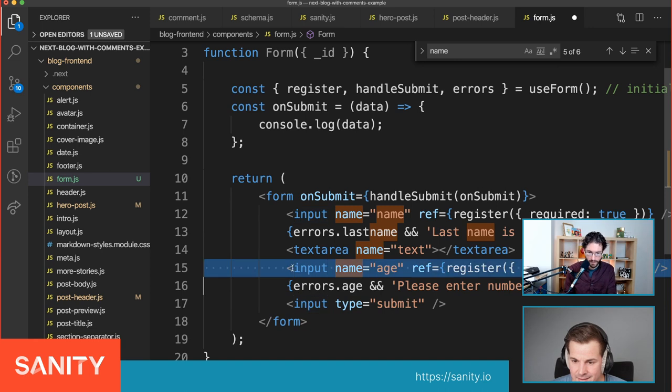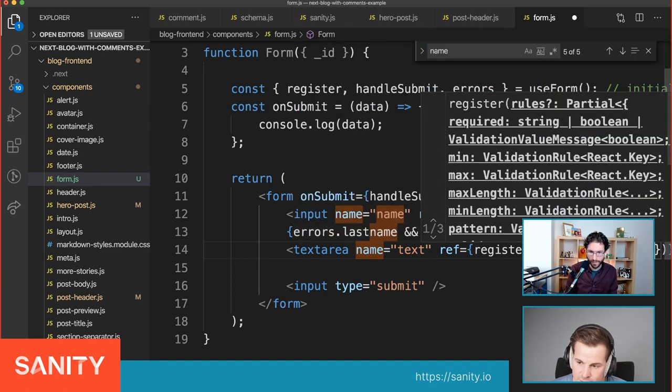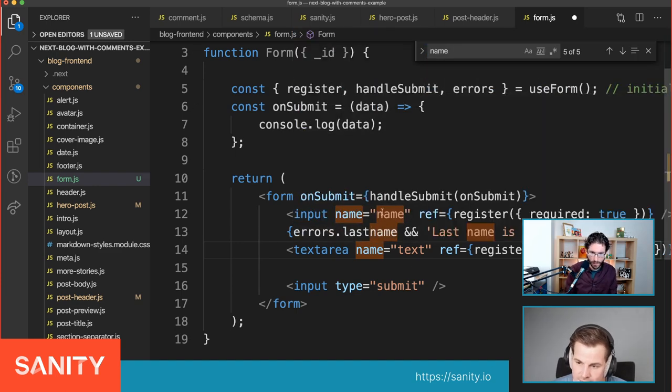And we probably would need to add the ref here as well so that React knows that this is a data field and picks that up. So we'll register it. And we also want this to be required as well, I assume, because if someone just wants to tell us their name. And we also need to handle the error as name and not last name. So keep that in mind.